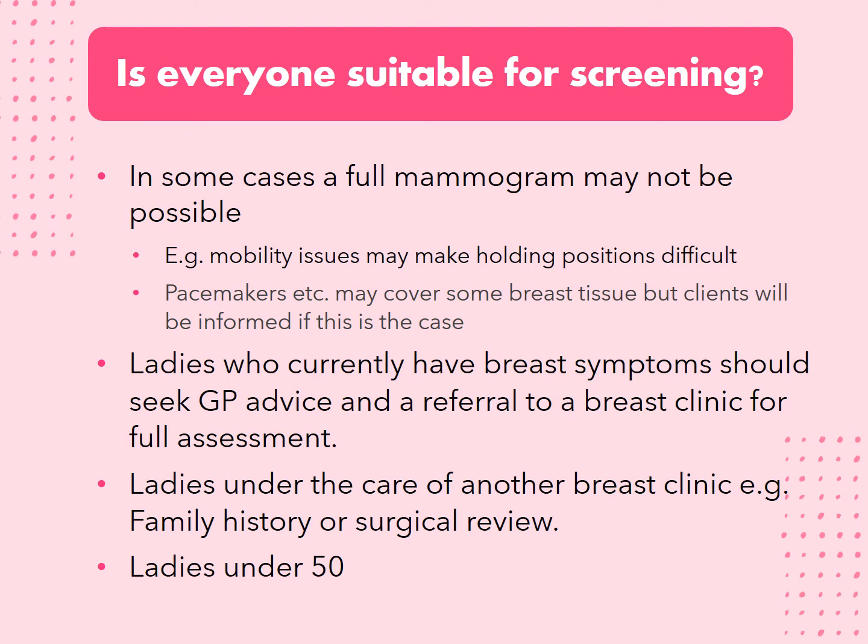Is everyone suitable for screening? Anyone who wants to attend for screening, we will endeavour to get the best images possible. In some cases, a full mammogram may not be possible. The positioning for a mammogram requires some amount of upper body mobility. This can be difficult if you have mobility issues or chronic conditions which affect your mobility. It can be difficult to hold that position, and then that can mean it can be difficult for us to image all the breast tissue.